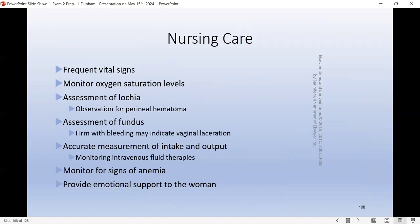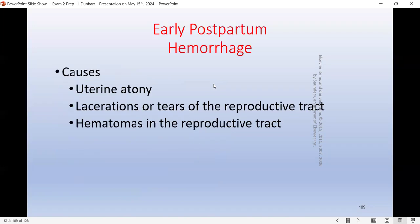You're going to always monitor for signs of anemia. And then, of course, your lochia, which would be lochia rubra. You're going to make sure that it's just a flow of blood, which is cleaning out that uterus as she contracts, and there's more lochia that comes out. When you're looking down the perineum, you want to always assess for a hematoma. And when you're doing a post-op on a patient, you're going to monitor vital signs and oxygen saturation.